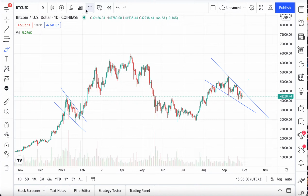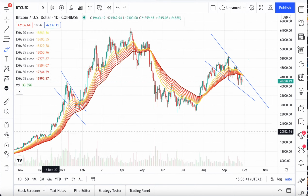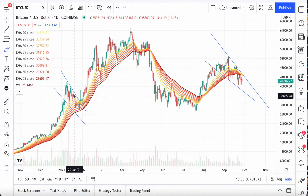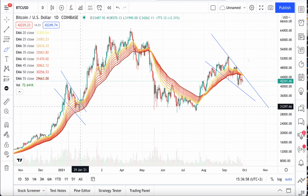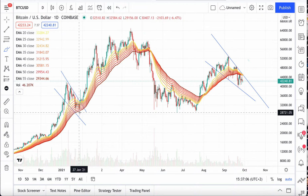Let me put the ribbon back, because the ribbon in the long term, at least in the daily strategy, is quite important to me. Now if you put these moving averages or ribbon back, look, when we were in the bull run, this ribbon was totally respected. Any time we had a correction, we were getting bounced back at the top of the ribbon or at maximum at the bottom of it. This probably was the worst when we were at the falling wedge, but we didn't fall out of the ribbon. We were just touching the last line, the last moving average, MA 55, at the bottom.